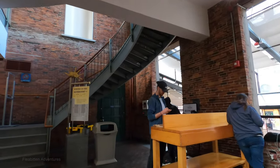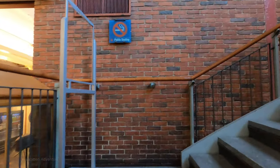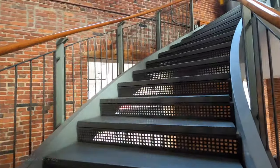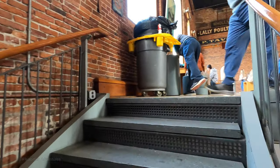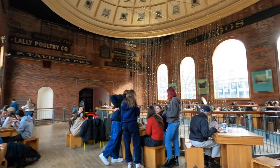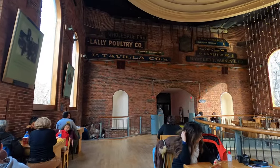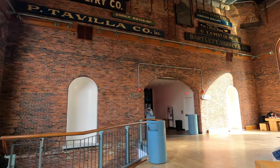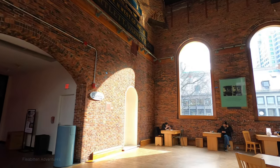Let's see. So before we get something to eat, let's head upstairs and take a look. I've actually never been upstairs, even though I've been to Quincy Market probably at least 10 to 15 times before. It's mostly just extra seating up here, but there's also this fancy restaurant down at the end here. It's called either Perry's or Paris. I'm not sure how you pronounce it. Never been in there, don't know anything about it, but it looks fancy.